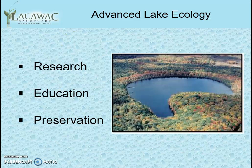Lacawac Sanctuary is a 510-acre environmental preserve near Lake Wallenpaupack in northeastern Pennsylvania. The sanctuary's mission is to provide a site for ecological research, environmental education, and preservation. Many college and university students and professors use Lacawac as a site for their research. 52-acre Lake Lacawac is described as the southernmost pristine glacial lake in North America.